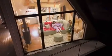Don't try to heat the whole house. Choose one small interior room. This is your warm zone. Your combined body heat alone will raise the temperature.